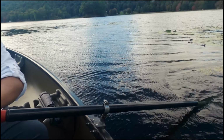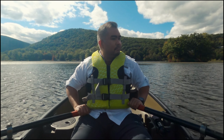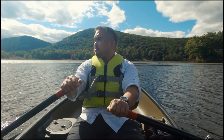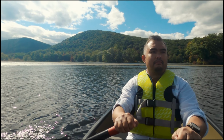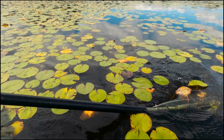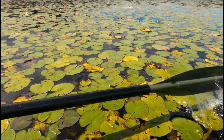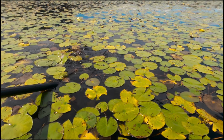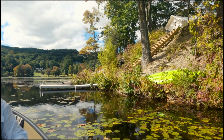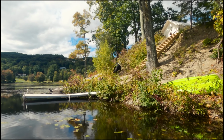While heading to the island, you'll take in the most amazing scenic mountain views. You're sure to feel a sense of serenity while paddling through beautiful scattered fields of lily pads. The island is completely off-grid, so remember that means no electricity, modern plumbing, or Wi-Fi.